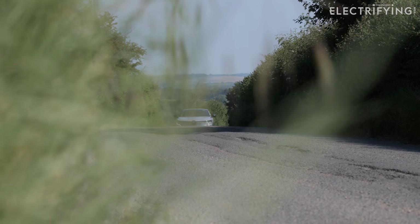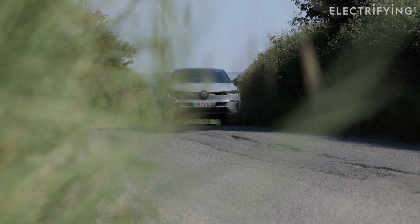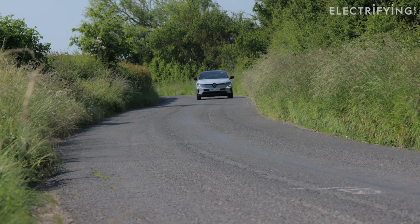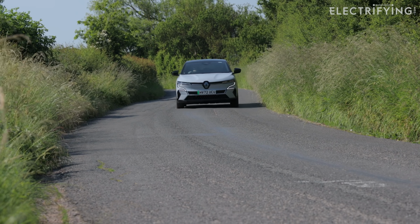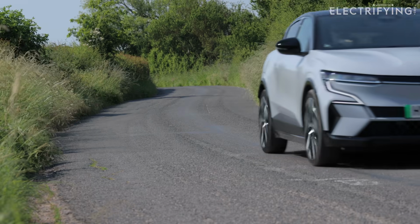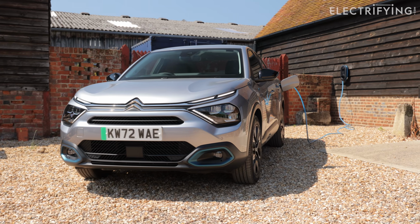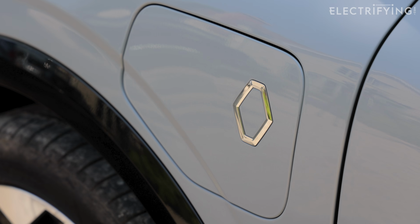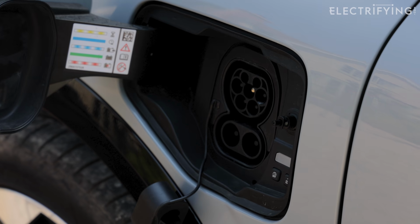So do the sums, and it means that the Renault is actually more efficient too. You get more miles for your kilowatts in the Renault, despite the bigger battery and more power. And it charges faster. Both are actually pretty good compared to rivals, but the Citroen maxes out at 100 kilowatts, whilst the Renault can take 130 kilowatts. Okay, well then let's look at another difference, shall we?